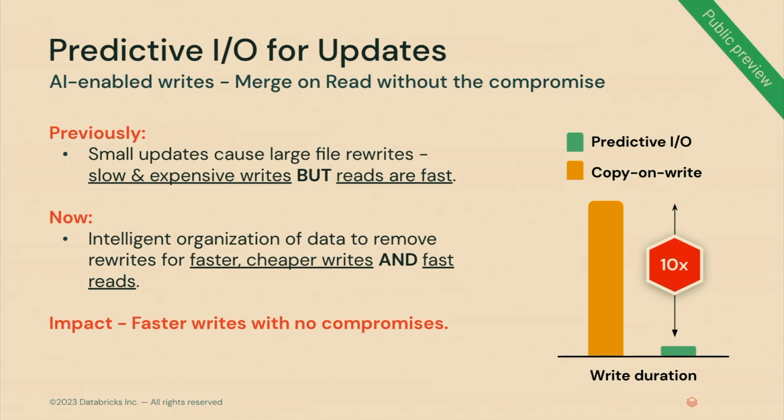A common way of doing things in data warehousing is something called copy on write. Files in data warehousing tend to be immutable. Immutable means they're unchanged. So if you need to make changes to a table, or particularly a file, you have to rewrite the entire file. Let's say you have a 1 gig file and you want to modify one row. This ends up rewriting 1 gig just for the sake of one row, and this becomes very, very inefficient.